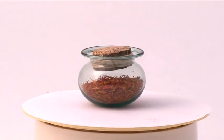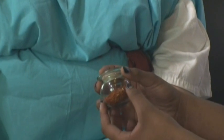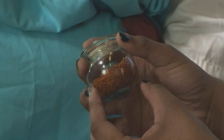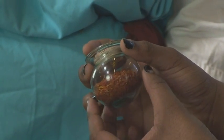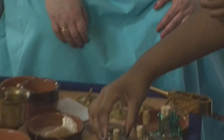So I've used a slightly cheaper alternative, safflower, which the Egyptians and other peoples used to dye their clothing, but you can also crush that to make a nice reddy yellowy browny colour, and that can go into makeup. Eyeshadows and powders. Yeah, that sort of thing, exactly.